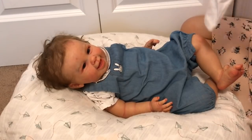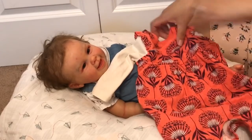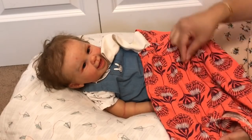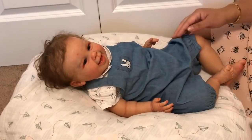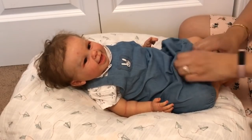And oh, by the way, I'm going to keep chatting and I'm going to change her into this really cute romper by T Collection. I adore one piece rompers where you just put the romper over the baby's head. It just looks really neat, and there's no gaping with buttons like on a typical sleeper. So she right now is wearing this really cute little bunny outfit by Gymboree, and the romper I'm going to change her into is by T Collection. So just to give you guys a little bit of that background.